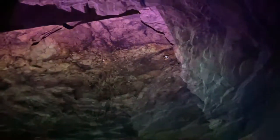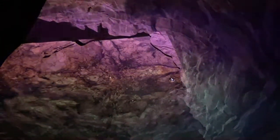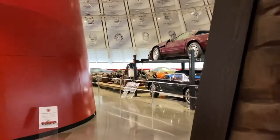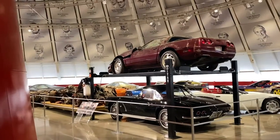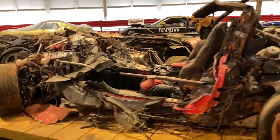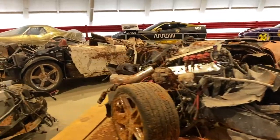Uh-oh. What's happening? There's some movement going on. Something's happening. Whoa! Look out! Right outside of the exhibit are the cars that fell in the hole. Wow. Crazy.